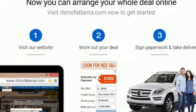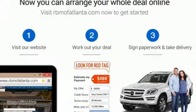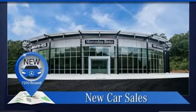Mercedes-Benz keeps setting the standard and driving forward. If you've been waiting for the perfect time for a test drive, the time is now.